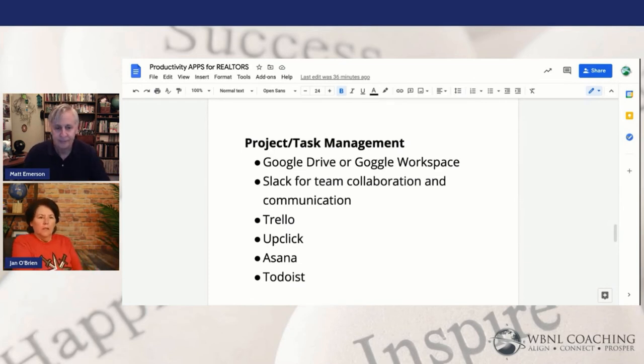So, all right, and the last category is project task management, even just down to simple to-do lists. So again, Google Drive or Google Workspace is kind of what we do. You can create your own checklist of things there. It depends on where you go.